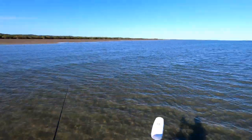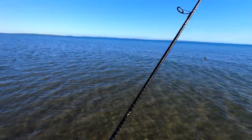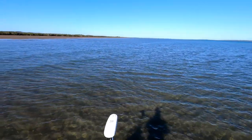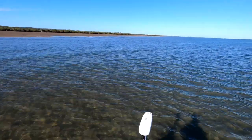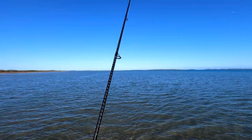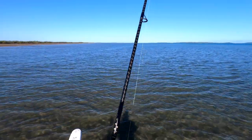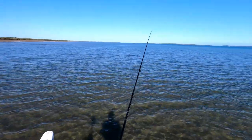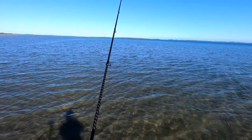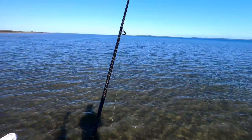Not having much luck up here on that real shallow stuff, so I might go back down to about half a meter to a meter. I find generally along these flats, I really love fishing about an hour after low tide. Oh, it's so hard with this vibe to know if it's just catching on the bottom when I lift it, or if it's actually something, because it's biting so light.